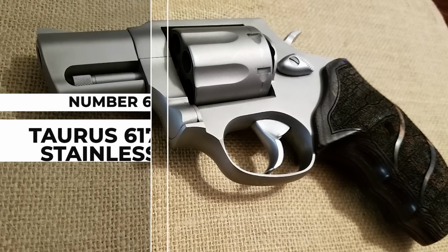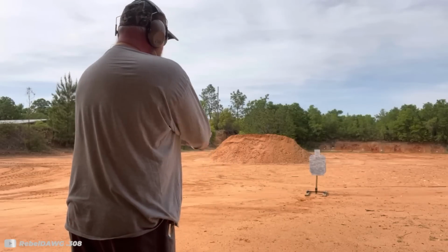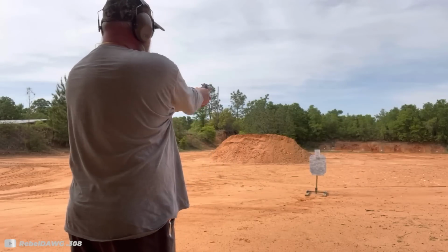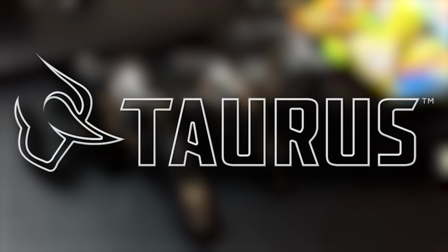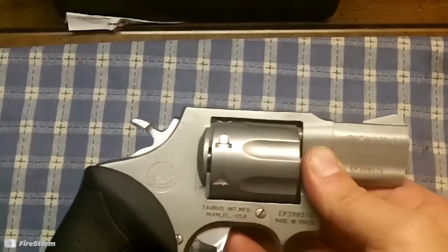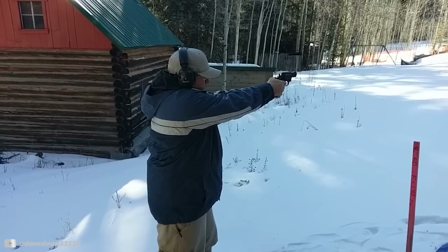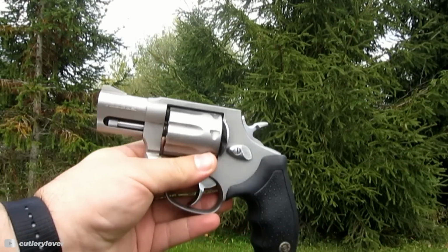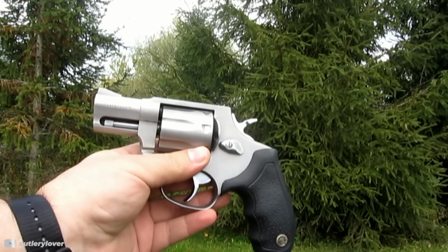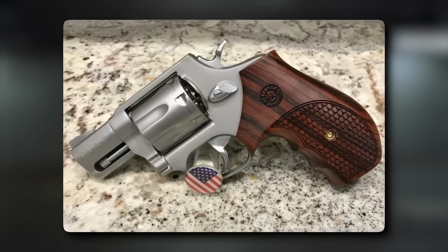Number 6. TAURUS 617 Stainless. The next entry on our list is the TAURUS 617 Stainless, a powerful double-action revolver designed and manufactured by TAURUS, the Brazilian firearms manufacturing company that set out to make the perfect defensive revolver for you. Once you learn of its specs, you'll understand why. At 28 ounces, this 7-round revolver can be seen to be quite the powerful hitter.